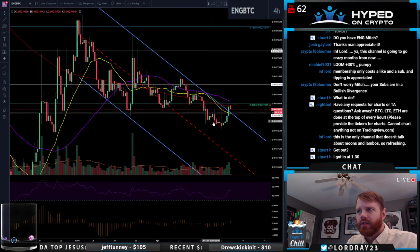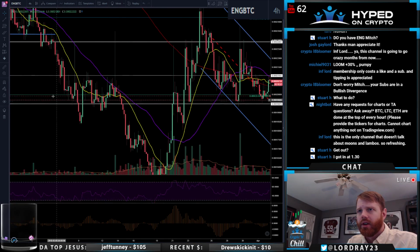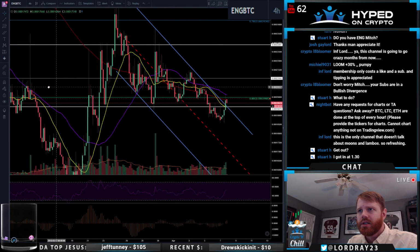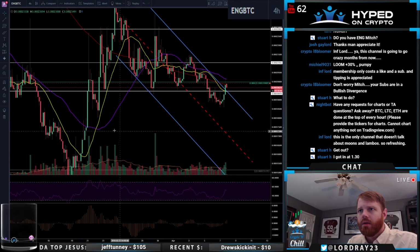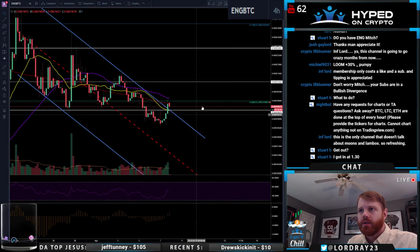You broke this level of support. You're back above it. Great area. Very, very good area. Look at the level of value here. People see value in this coin at this price because of all the formidable levels of support every time we've broken down. Hitting it here and here and here, and we fell below it. Now we're back. That's great. We have an alert set up on ENG.